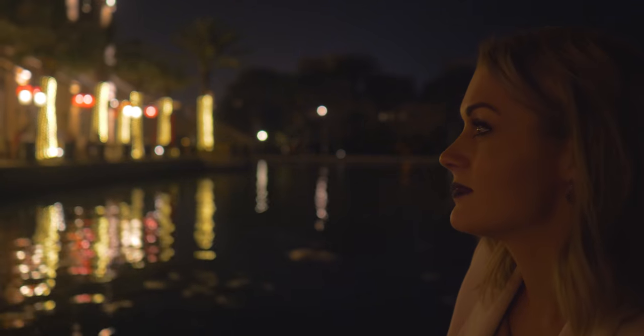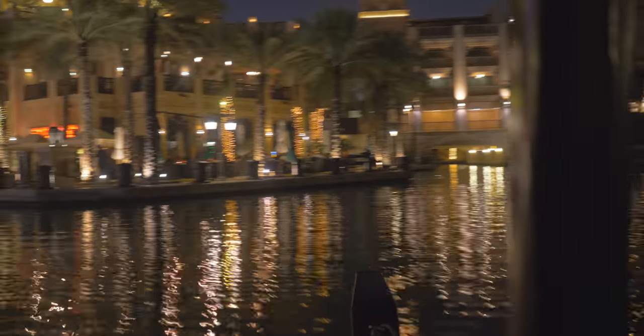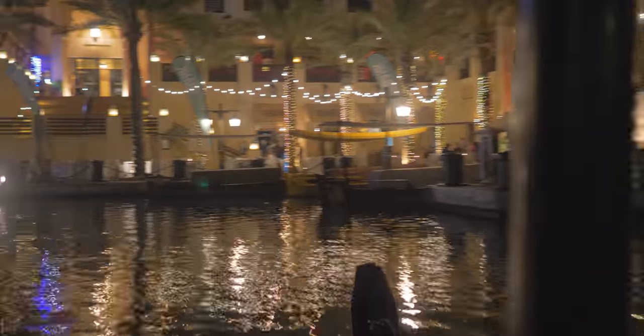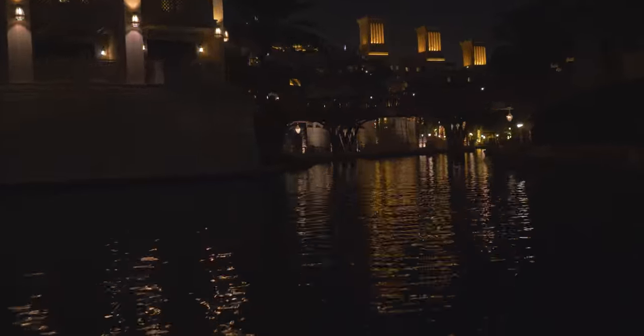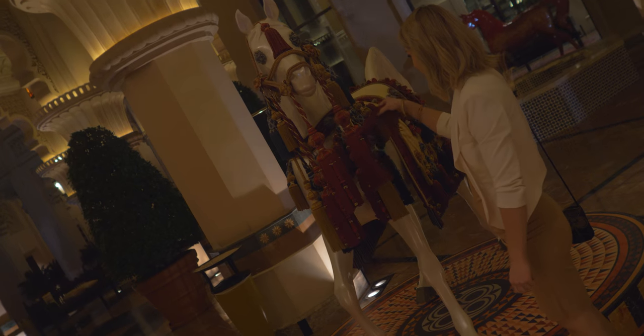Madinat Jumeirah is a luxurious five-star resort in Dubai. It is the largest resort in the Emirates, spreading across over 40 hectares of landscapes and gardens. It is designed to look like a traditional Arabian town. The resort comprises three boutique hotels, 29 summer houses called Jumeirah Dar Al Mazyaf. The resort has over 40 restaurants and bars.